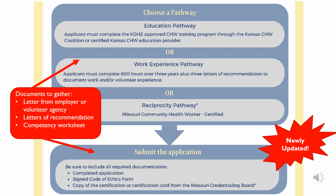If an applicant applies through the work experience pathway, there are a few more documents to gather. A new requirement is a letter from the employer or volunteer agency verifying the 800 hours over the course of 3 years. In addition, we ask for 3 letters of recommendation and a self-reported competency worksheet. There are templates available on the application for the letters of recommendation and the competency worksheet. Just like the education pathway, the applicants through the work experience pathway must also complete the application and sign stating that they agree with the CHW Code of Ethics.